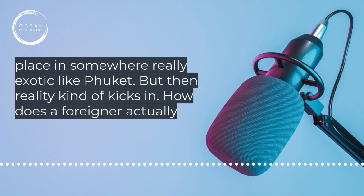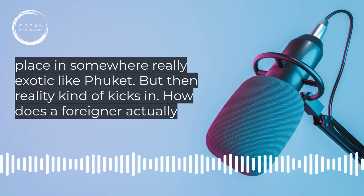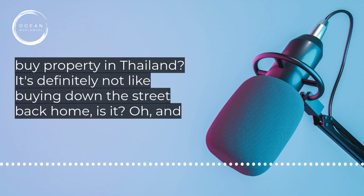But then, reality kind of kicks in. How does a foreigner actually buy property in Thailand? It's definitely not like buying down the street back home, is it?